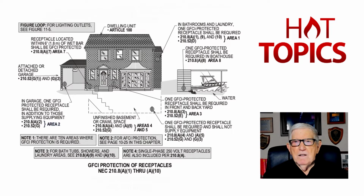So now, getting into area number 3, right below the boathouse to the right of the illustration, we pick up one GFCI receptacle should be required in the front and backyard. It can be 6 feet 6 inches or less from grade, and that would be acceptable. And notice that's in accordance with 210.52(E), as in Ed, and 210.8(A)(3).